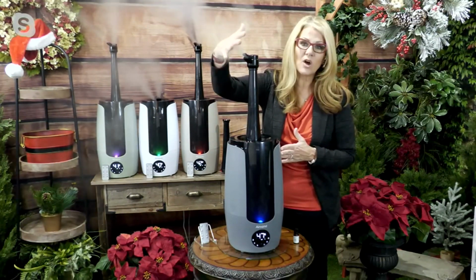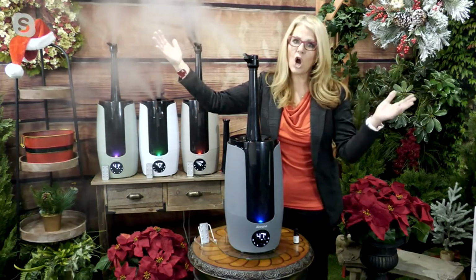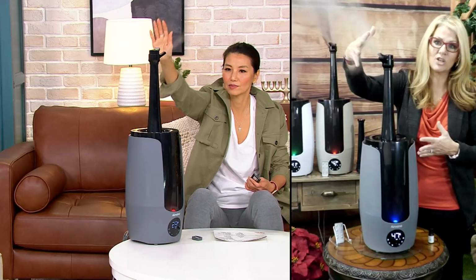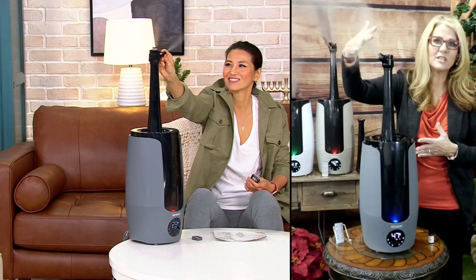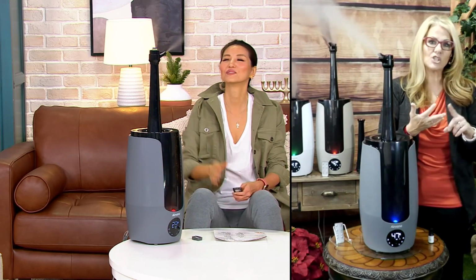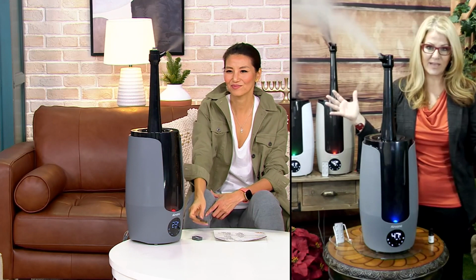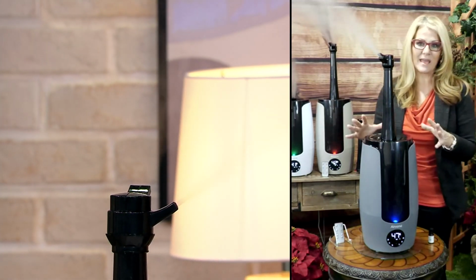And the output on this is cool to the touch. And it's for a large space because that tank is super large. It's 757 square feet. So you're going to use this in your living room, your bedroom. You can put this in the kitchen. You can in any sort of a gathering area where you need to add that humidity back into your space.